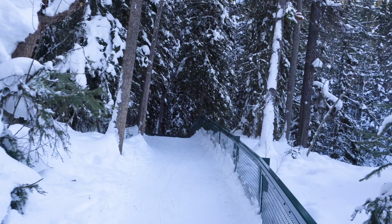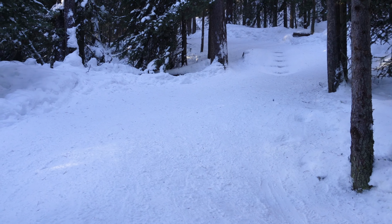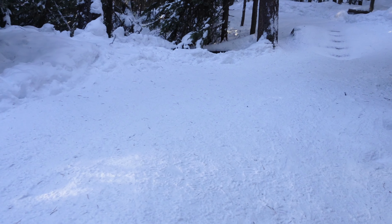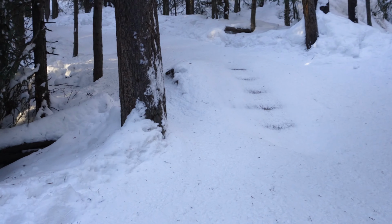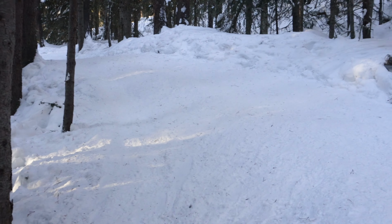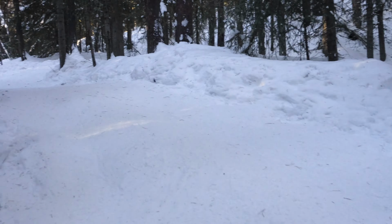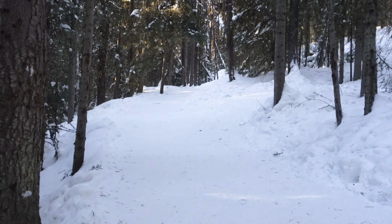After experiencing the beauty of the first waterfall in Johnston Canyon, I started my journey towards the second waterfall. I'm really excited about this because I heard, and I also wrote a lot of travel blogs about it, that the second fall is much bigger and it's really beautiful. So I'm very excited.